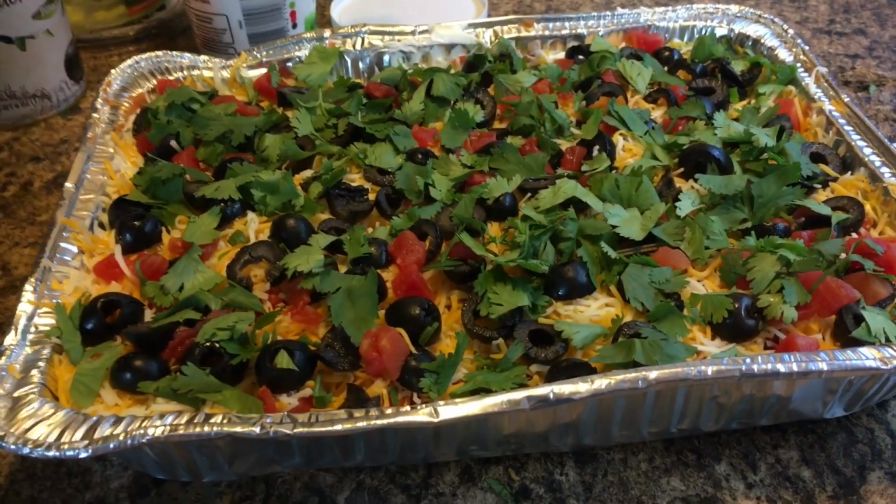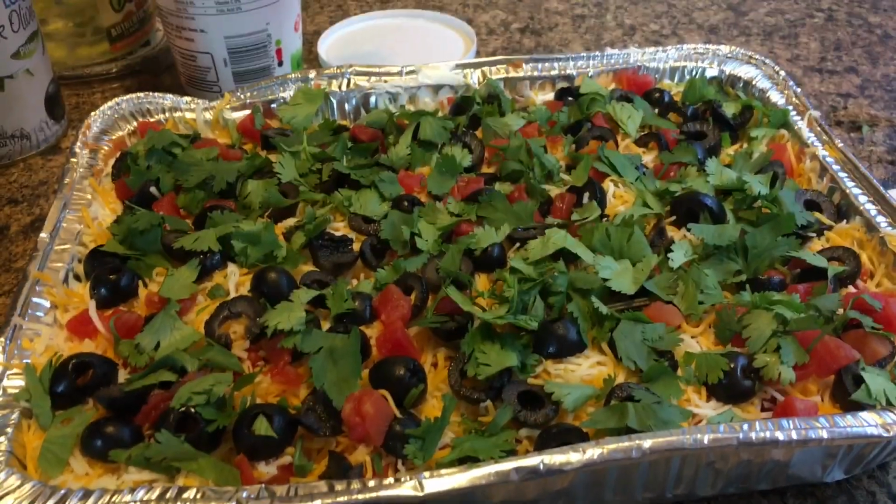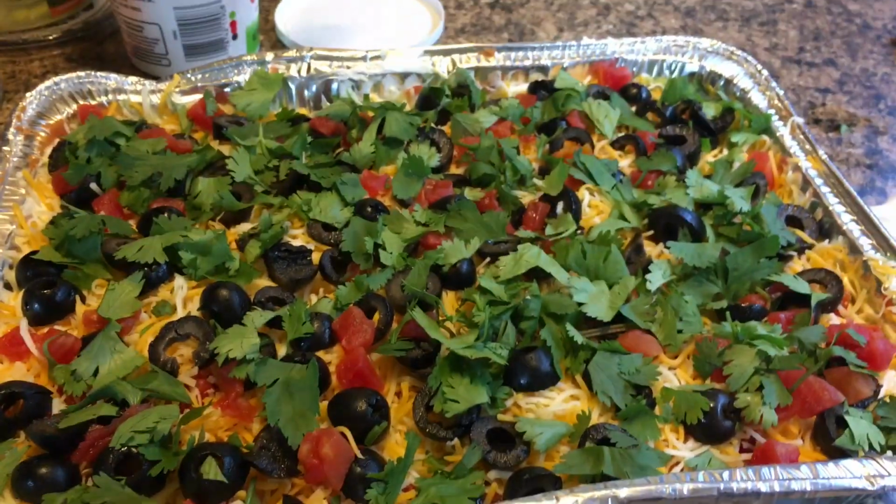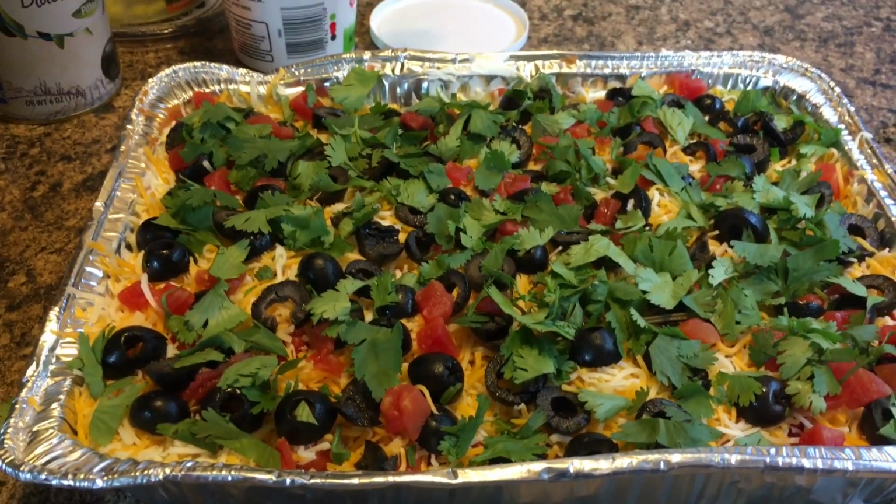Okay guys, I just finished making a 7-layer dip for tonight's gathering. It is going to be part of my Basic Cooking 101 series that I'm working on.